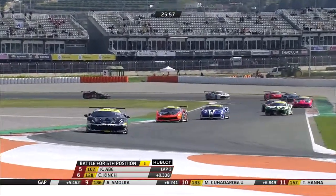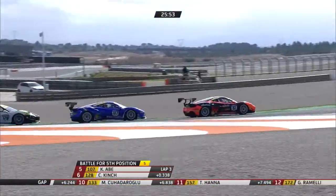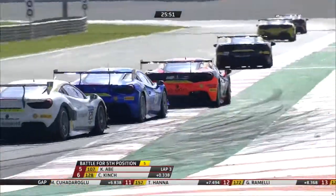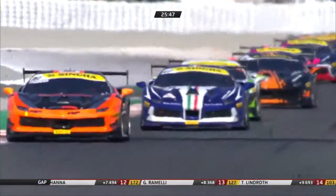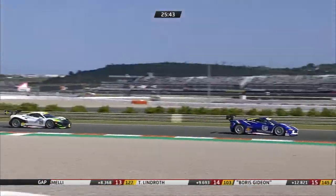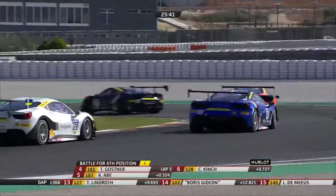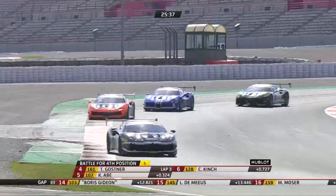Track limits, always a problem here at the Valencia circuit, and in the earlier Trofeo Pirelli race, the track limit violations were ruled and dealt with a rod of iron, with nearly every driver across the pack getting a penalty of some sort. So we will keep an eye on that. The battle for P4 between Thomas Gostner, Ken Abe and Christian Kinch.